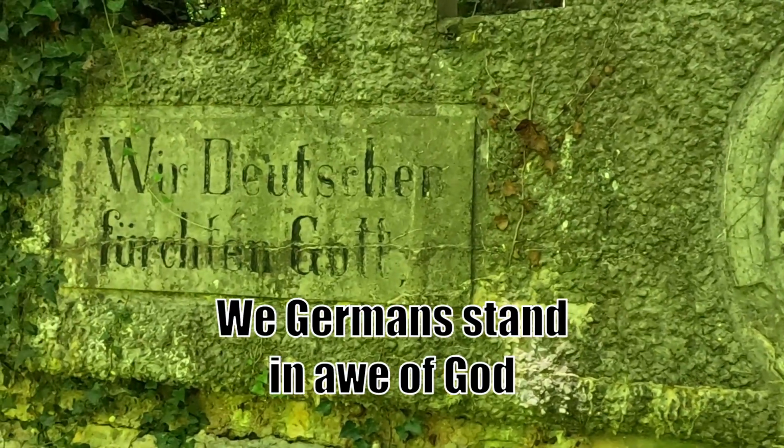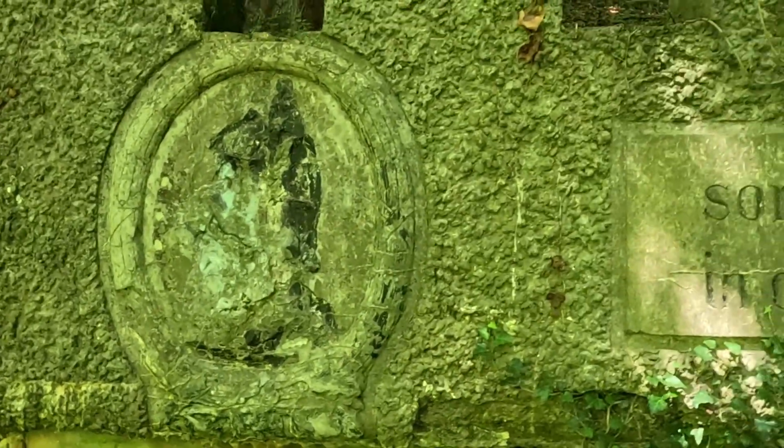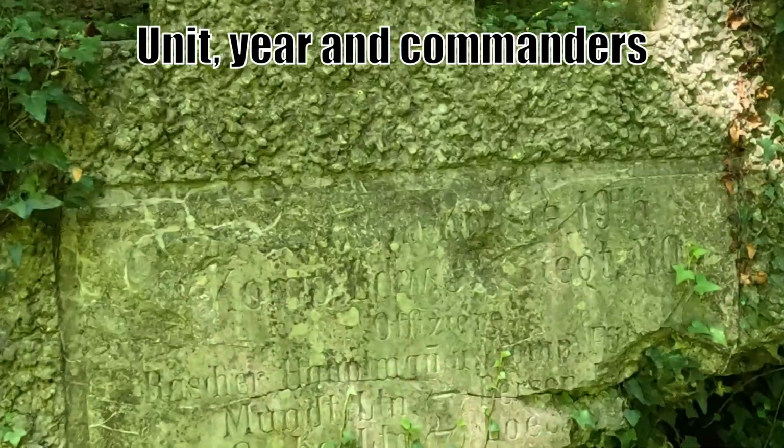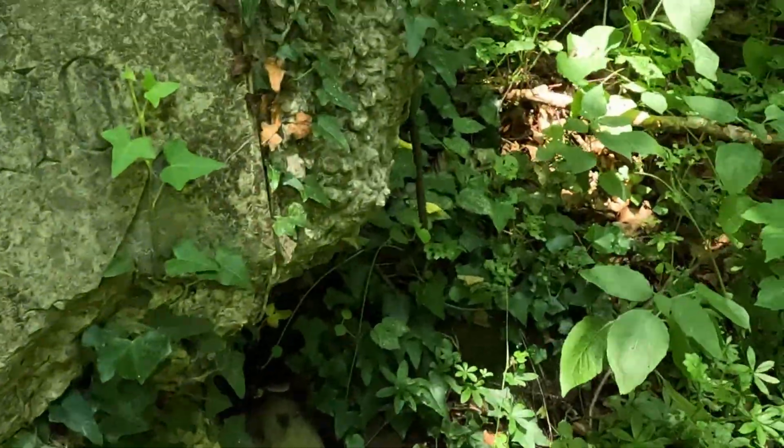Carved into the concrete, a message from the Iron Chancellor himself. Wir Deutsche fürchten Gott, sonst nichts in der Welt. Bismarck spoke these words to the Reichstag in 1888. 28 years later, his words became military doctrine.